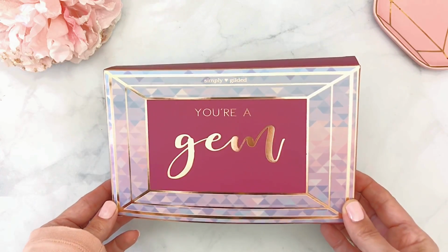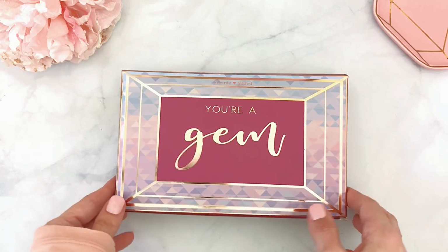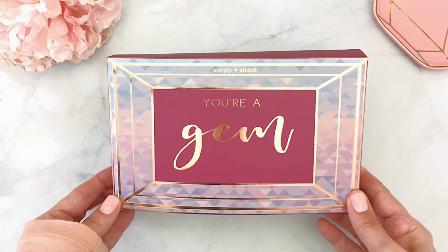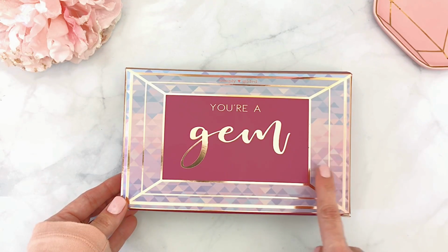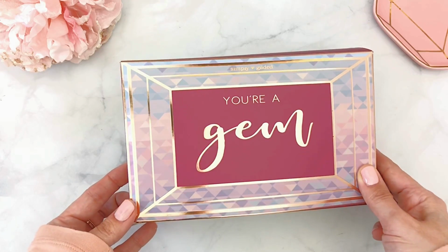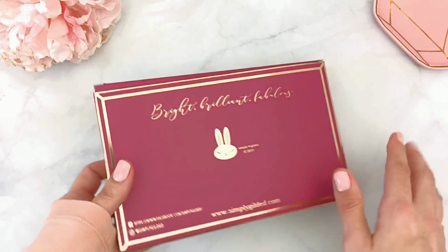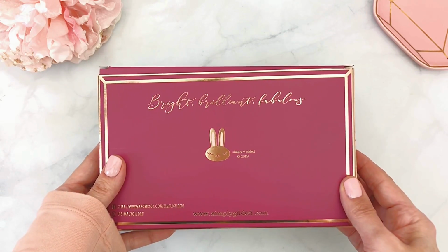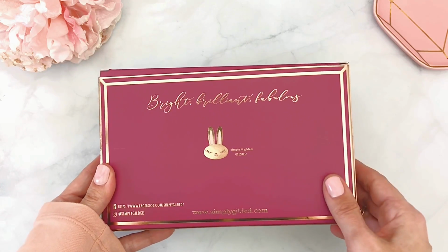So first of all, how gorgeous is this? This reminds me of the prisms and the crystals, the facets of a crystal, and the colors are amazing. We have all these light blues and pinks, and then a deeper, more rich color with a gorgeous rose gold. And if you look in the back here, it says bright, brilliant, fabulous, and it's just so beautiful. And of course, little Juniper over there.